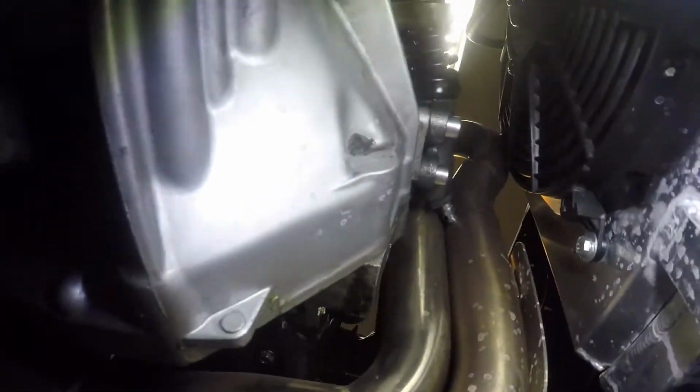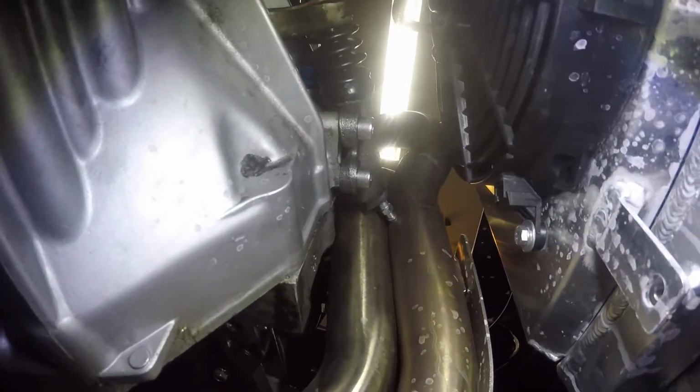But the only thing that's up here is just the slave cylinder. So I don't know, that's the rear, that's the main one. I gotta figure out what's going on with it.